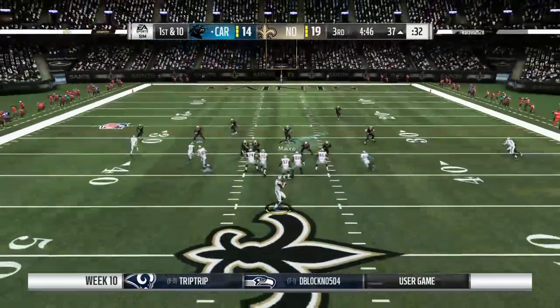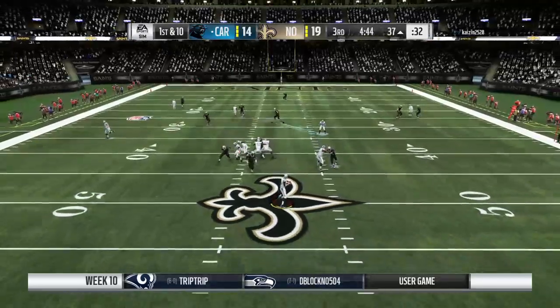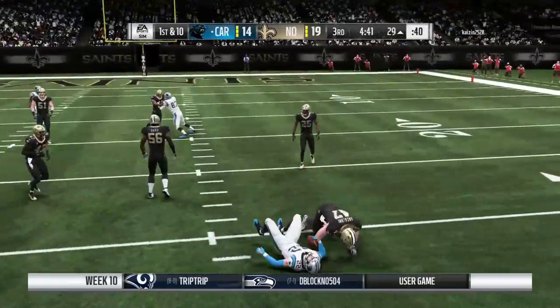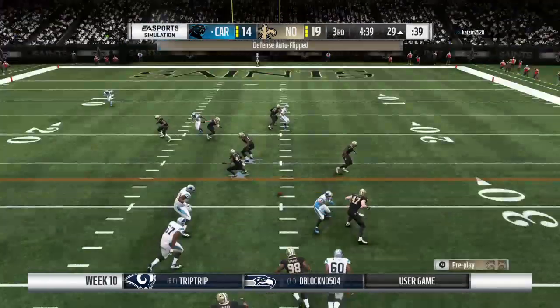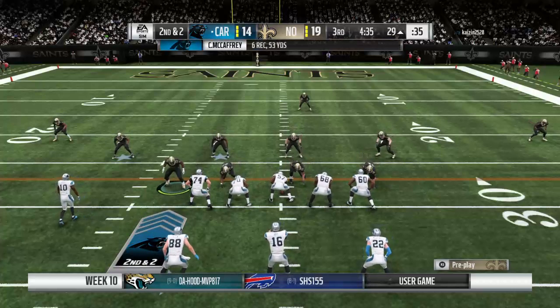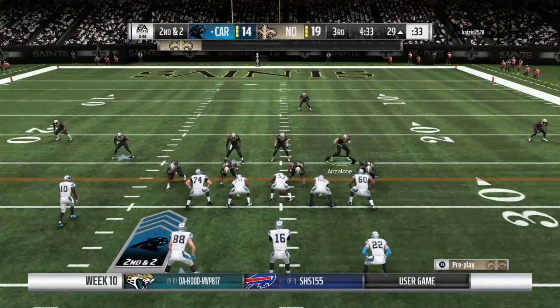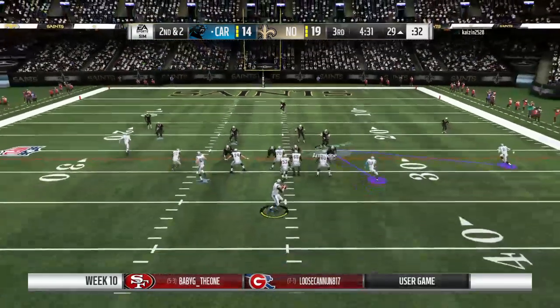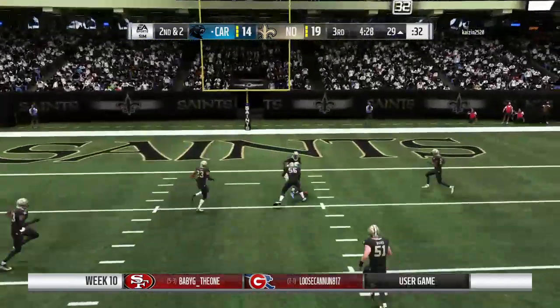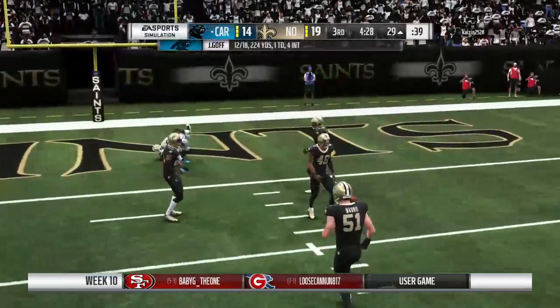Sometimes the most effective routes are the ones that you run in the backyard. You probably ran them when you were 5 years old. How about a little curl there against zone? But the key to it is finding the open spots in the zone, how a linebacker or a defensive back will widen to give you space. Find that area and let your quarterback hit you. Now it's gone, and his throw here's incomplete.